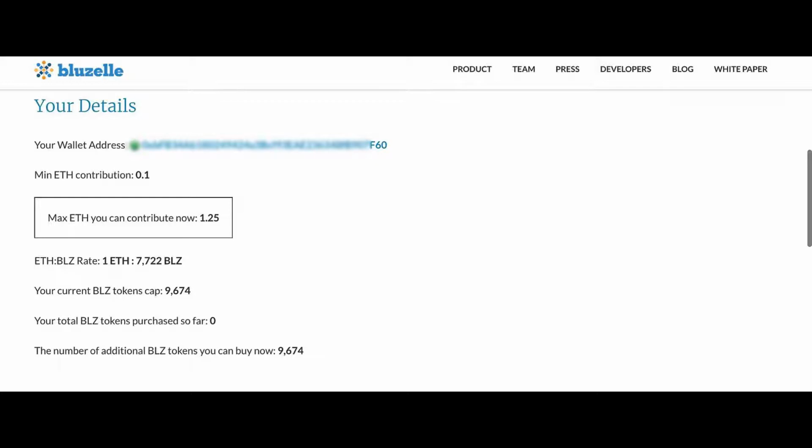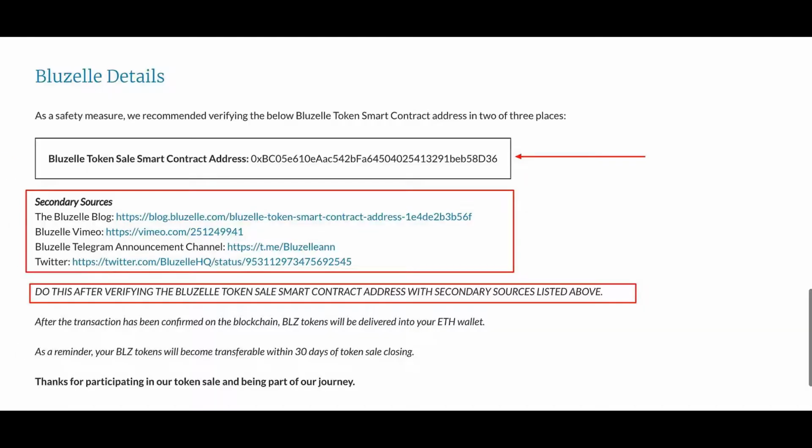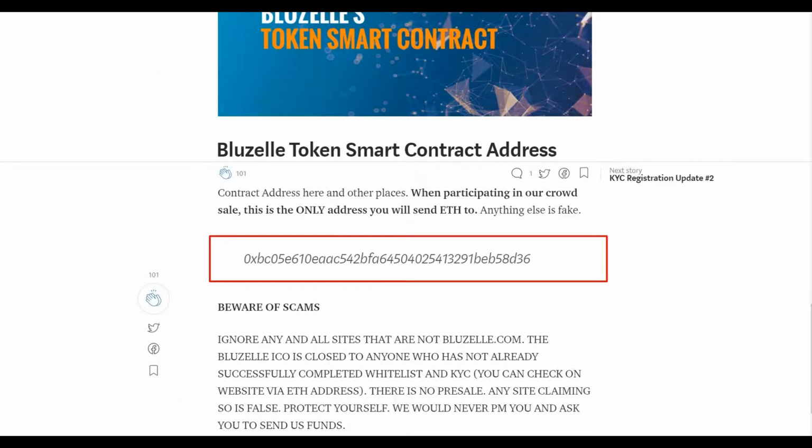So now we know all that, we need to know the smart contract address and how to verify it. So we're going to go and do that now, and take a look at a couple of these links that they suggest there. So first of all, on the blog post itself, so this is the Bluzelle token smart contract address on the Medium, and highlighted there in red, that's the Ether address of the contract we validated in one place.